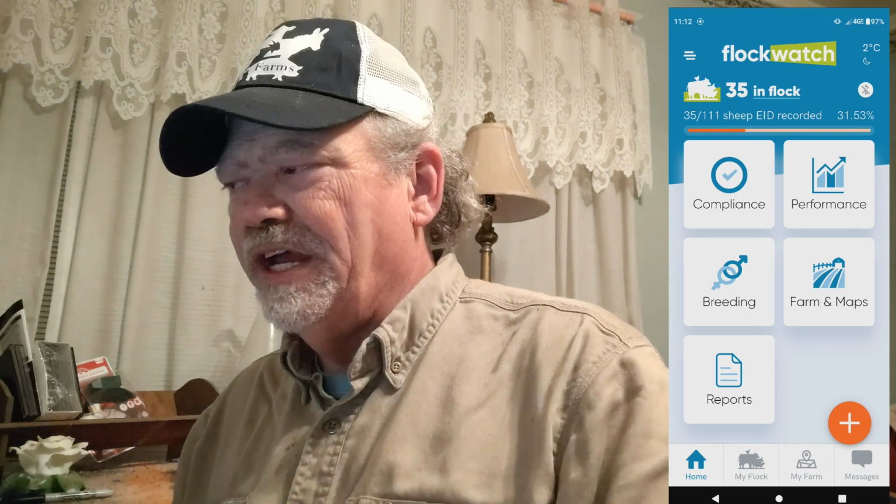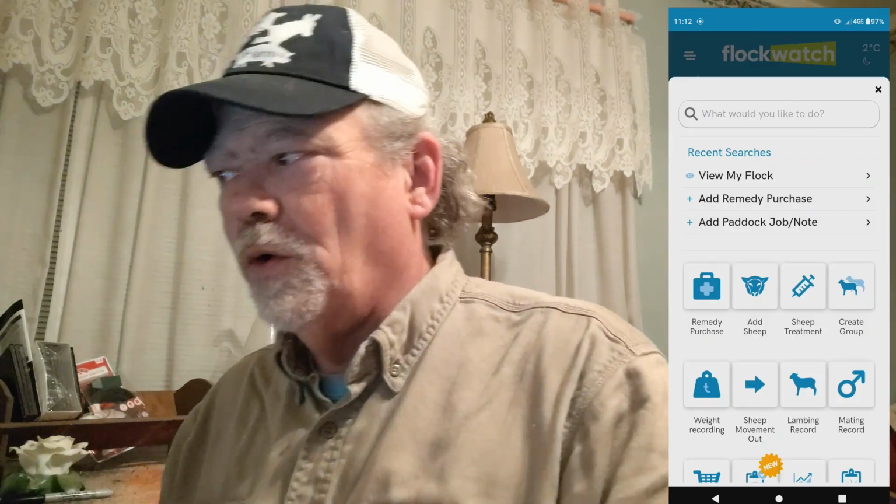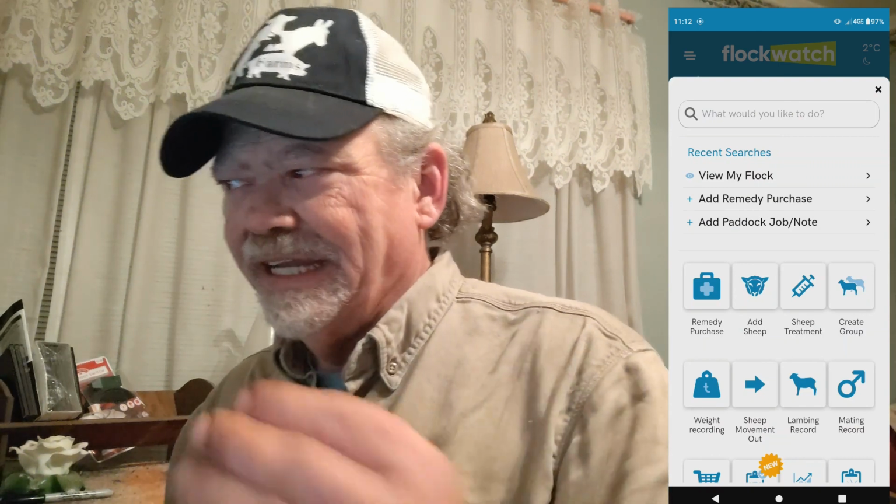But anyway, this is the system that we're currently using. It's called FlockWatch, and this is what it looks like when you bring it up on your phone from the cloud-based system. What I'm demonstrating here is recording a lambing record. So I'm going to go in here and select lambing record.